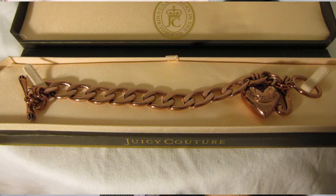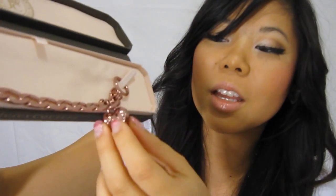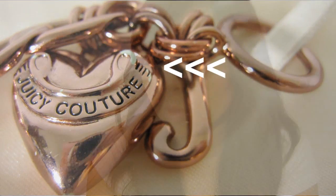I love how heavy it is. It has the Juicy Couture heart on it with the little J. Only thing about this is I wore it to work like 2 times, and I was trying not to be rough on it, and it kind of started rubbing off. The pink started rubbing off on it, which kind of surprised me because it's Juicy Couture, but oh well.